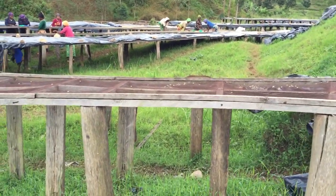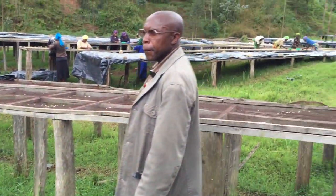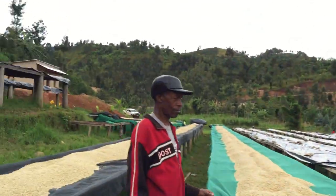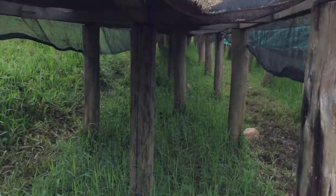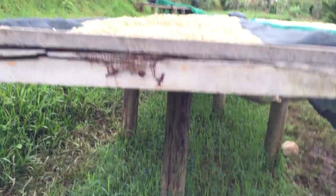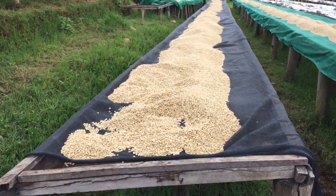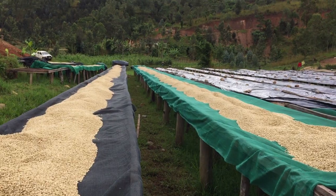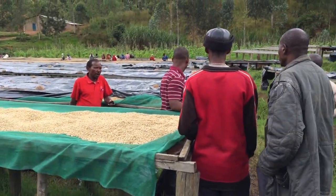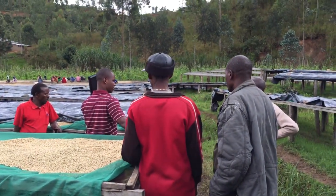Matovu's weird. When I first saw it, I was kind of like, yeah, because it's basically in a wetlands here. It's like a river catchment area, but they've done a lot of work. And even you can see they keep the grass trimmed underneath the beds. A lot of places that don't take care of their coffee well, the grass will grow up really high, and it just traps a lot of moisture around the coffee. So it's not an ideal location in some ways, but the work they do really matters.